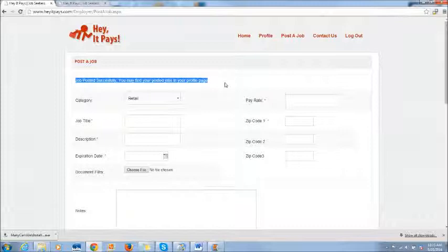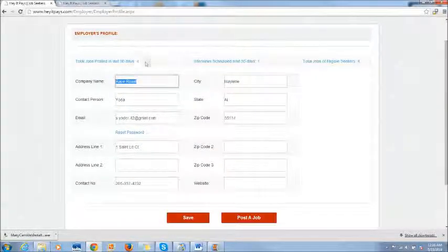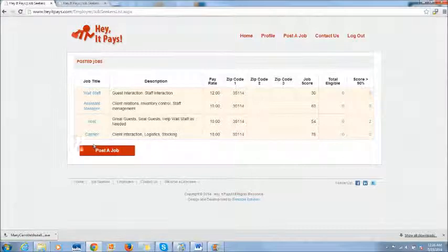You can find your posted jobs in your profile page. So after that, we're going to go back up to profile. Just click on profile to open that up, and you'll notice at the top of the page we've got your total jobs posted. However many jobs you post, they'll show up right there. Then how many interviews you've scheduled for the positions you have open, and the total jobs with eligible job seekers out there right now. So right now I have 4 positions with eligible job seekers waiting for me to go in and take a look at.